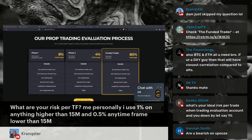What are your risks per time frame? Is that per time frame? Me, I personally use 1% on anything higher than 15 minutes. Honestly, it's not a bad idea to do that because a lot of times the higher time frame trades pan out a lot better than just trying to scalp the lower time frames. Because I know people will size up on a daily setup, but that's because you're only getting like two or three trades a month, right? So if you're doing one to three trades per month and you're doing 1%, that's fine. I think if you increase your frequency, you actually want to reduce your risk.